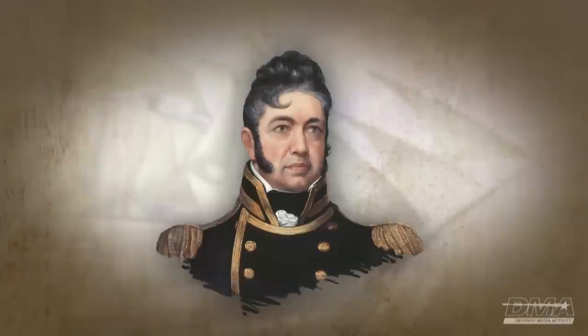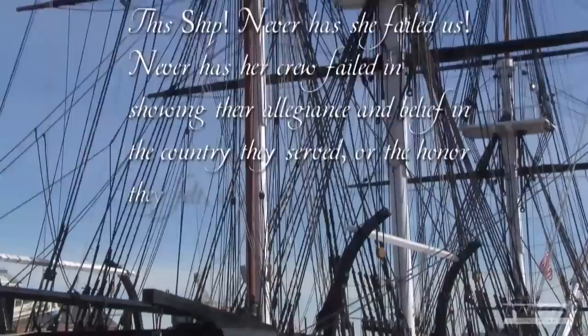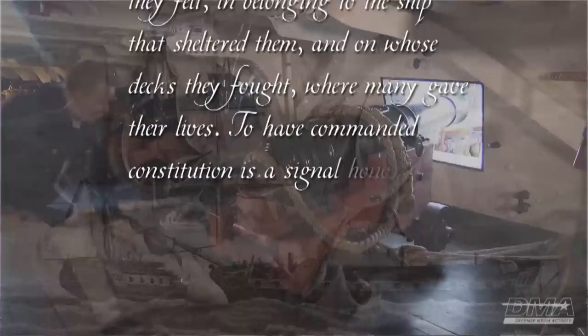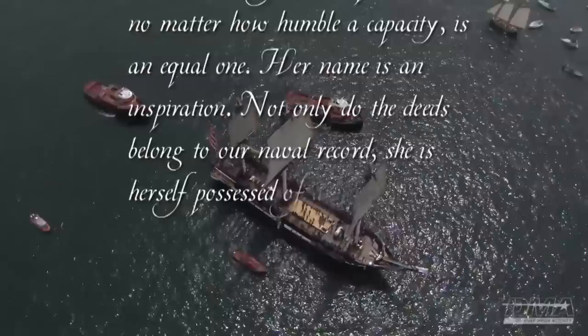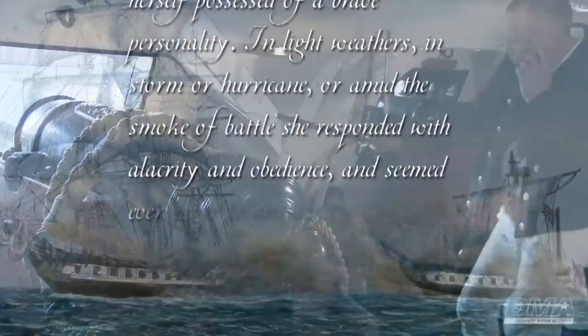The ship, never has she failed us. Never has her crew failed in showing their allegiance and belief in the country they served, or the honor they felt in belonging to the ship that sheltered them, and on whose decks they fought, where many gave their lives. To have commanded Constitution is a signal honor. To have been one of her complement, no matter how humble a capacity, is an equal one. Her name is an inspiration. Not only do the deeds belong to our naval record, she is herself possessed of a brave personality. In light weathers, in storm or hurricane, or amid the smoke of battle, she responded with alacrity and obedience, and seemed ever eager to answer the will of her commander.